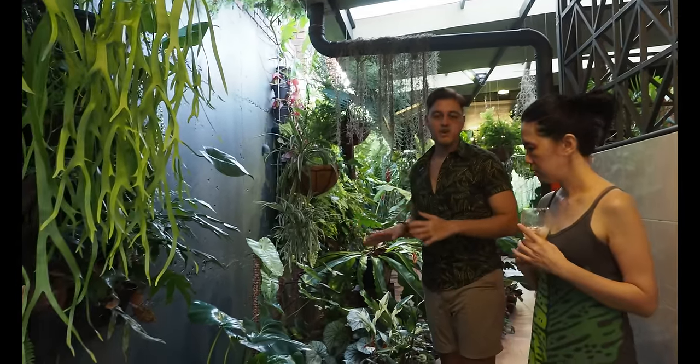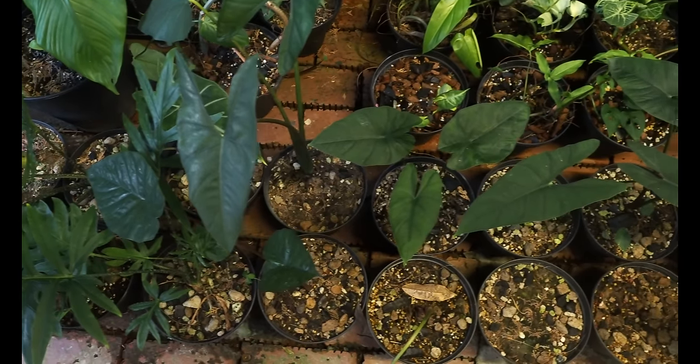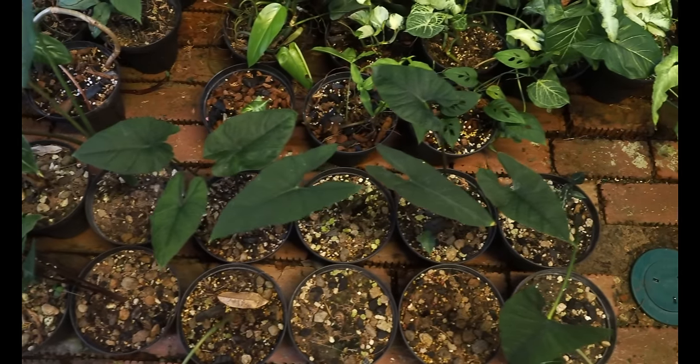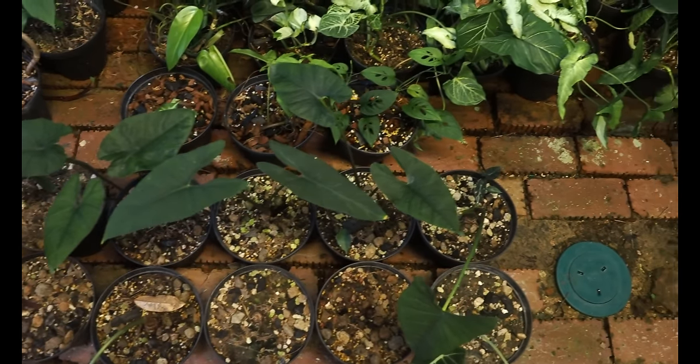And I just want to clear all of it out and then just start fresh again, you know what I mean? Actually, your propagation area looks very neat and clean. Thank you. I have to say. Yeah.